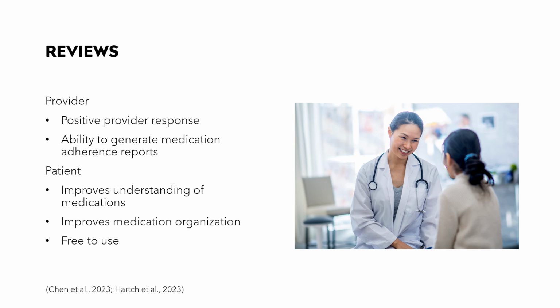The app is well received by patients as well, who reported that it improves their understanding of their medication and provides greater feelings of organization. The app is free, and patients have reported their intent to continue using it.